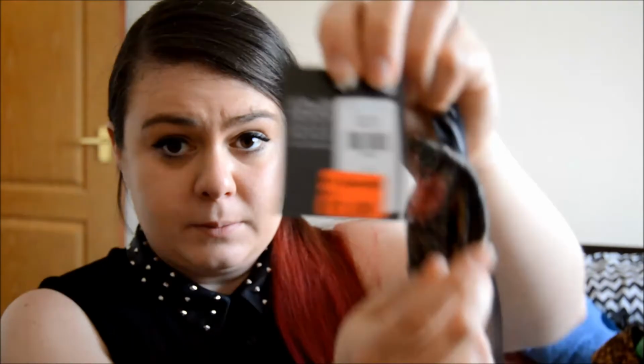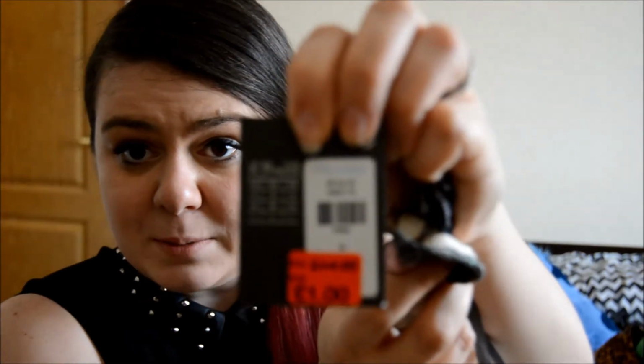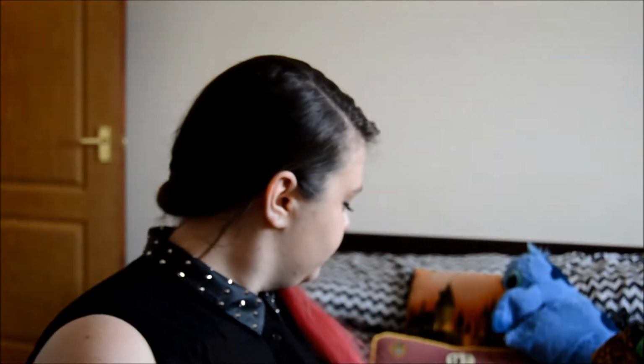£14. I don't know if that will be able to focus. Probably not. But yeah, it's meant to be £14. I got it for £1. So £13 off. I couldn't not pick it up. I was trying to get hold of this all summer last year and it kept going out of stock. So I was absolutely ecstatic when I found that in the sale.